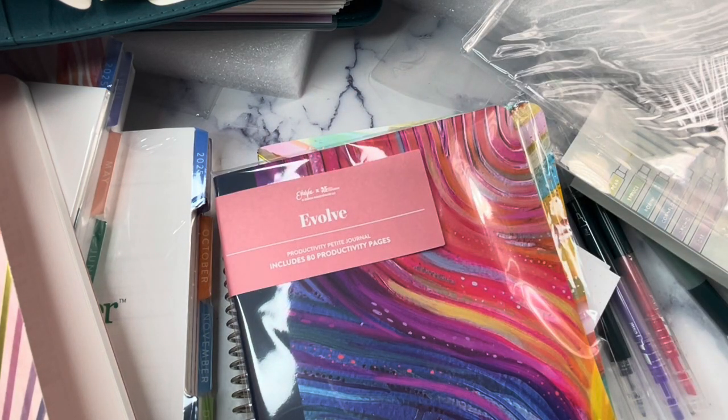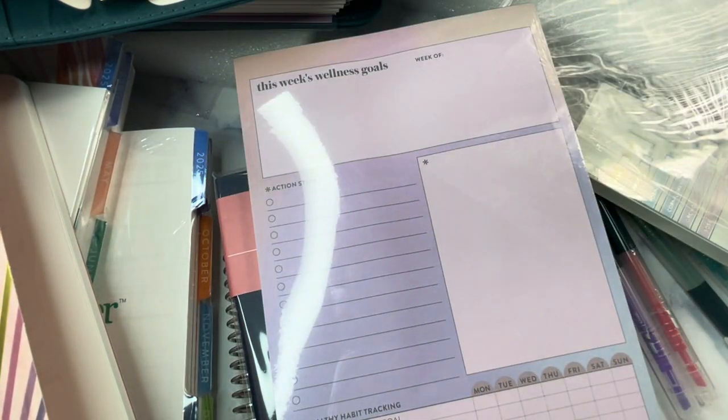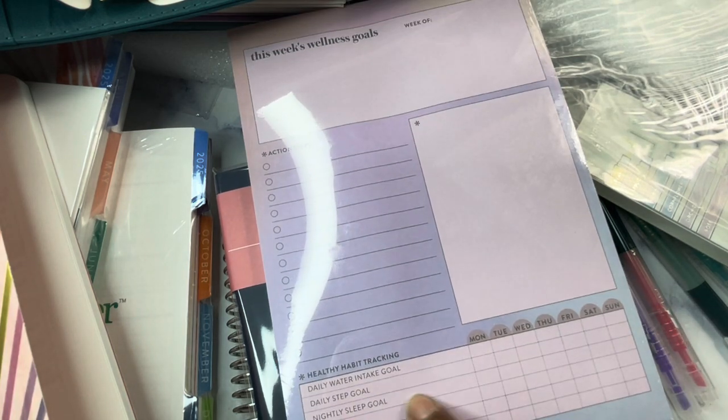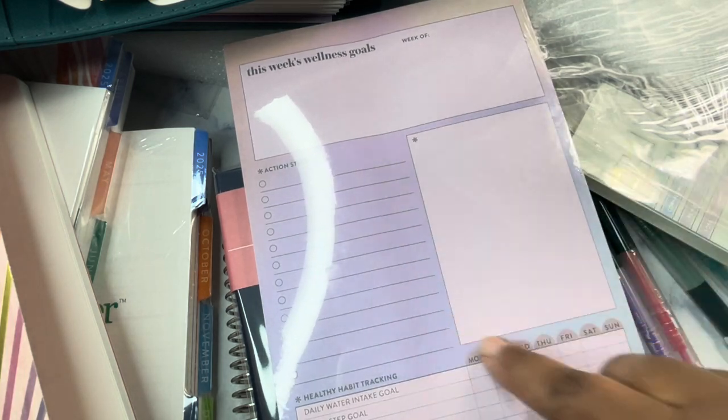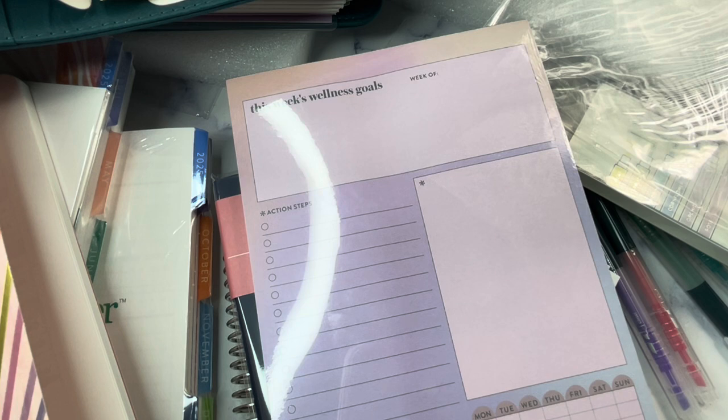Then in that wellness bundle, the self-care bundle, was this pad that has this week's wellness goals and action steps. You have a place for your daily water, steps, and nightly sleep goal where you can track that. You can maybe put a positive affirmation or something here. So that was in that same bundle.